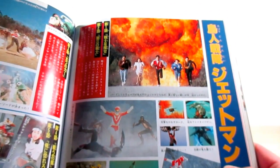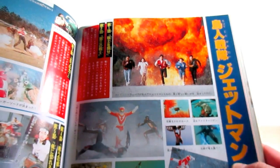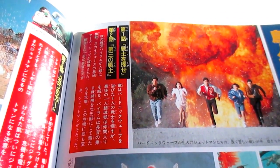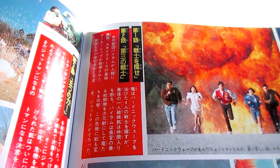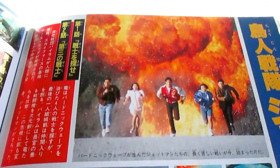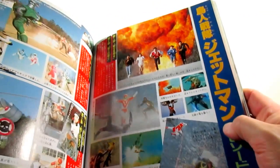So we're going to start off by taking a look at page 50 here, and it pretty much covers episodes 1 and 2 of Jetman. But here you can see the episode number and a nice description of both episodes there. Got nice images here of the Jetman in their civilian forms. And then just nice shots of the Jetman here.